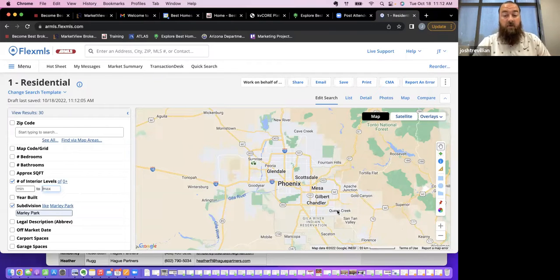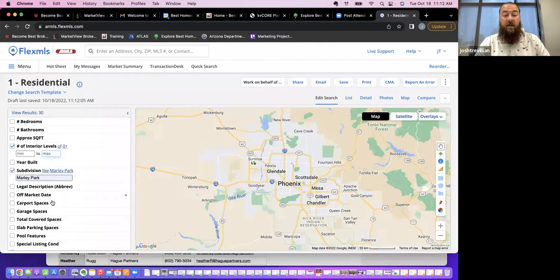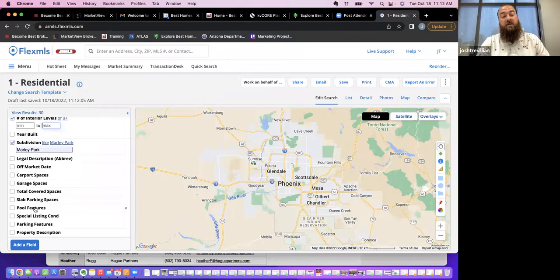If you're on the east side, you can do Power Ranch, Seville, Eastmark. If you're in Scottsdale, you can do DC Ranch. You could do any of those wherever you are. I don't know a lot about Goodyear, Litchfield Park, maybe. I'm not sure, but you guys get the point. Off-market date, you can do carport, garage spaces, and then this kind of gets into particulars, pools, special listing conditions.